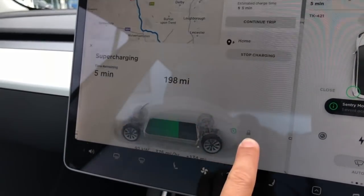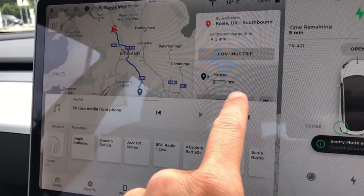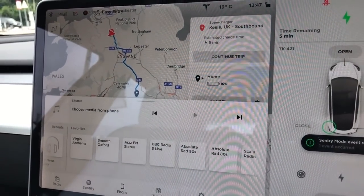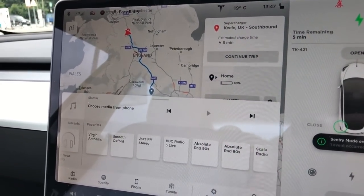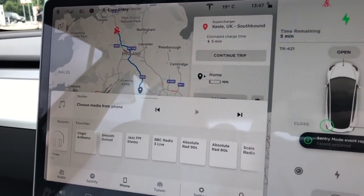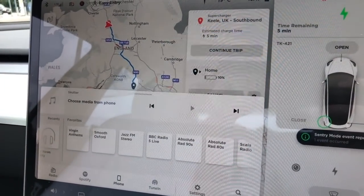And then if you go here, you can see when I get home, I'll have 10%. So in theory I could leave, but I'm just going to give it a few more minutes. Because I'm not risk averse like that. So yeah, see you at home.